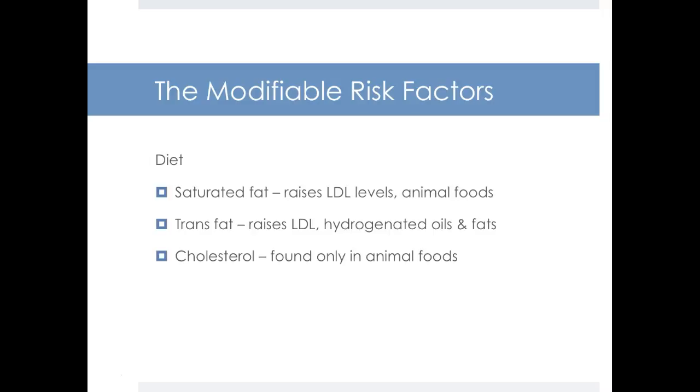Cholesterol, there's a moderate effect. Some people are particularly sensitive to dietary cholesterol. But if you had to rank these three, number one most important for people at risk for heart disease, cut out saturated fat. 2 and 3 would be trans fat and cholesterol. Keep in mind that cholesterol is only found in animal foods.